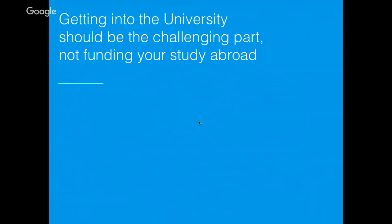We believe that getting in should be the hard part. You've worked hard, your family has supported you in many cases to get you here and invested a lot in it. So let's remove the funding from this equation and provide another option if you do have an unmet need after looking at scholarships and family funding.